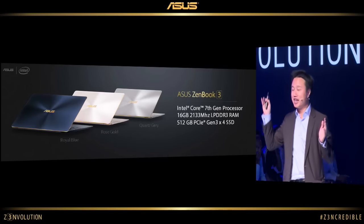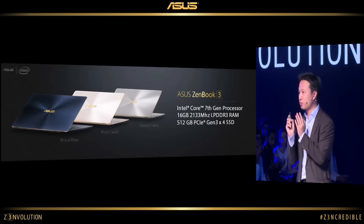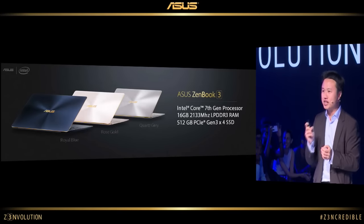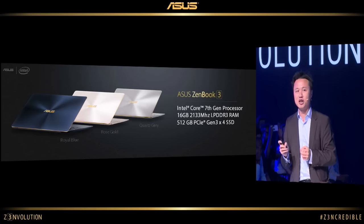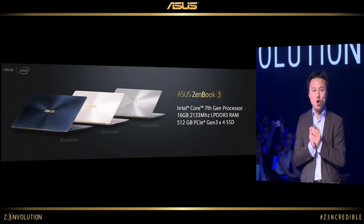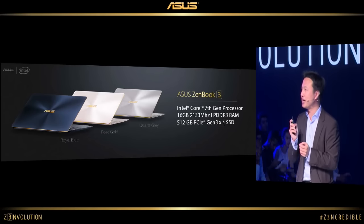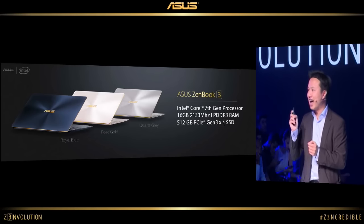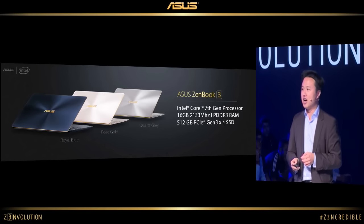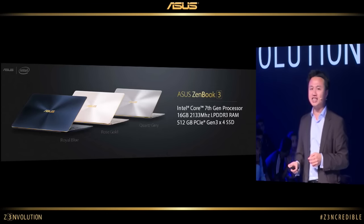Ladies and gentlemen, the Asus Zenbook 3 is truly the world's most prestigious laptop. It's thinner than MacBook, but with a powerful Core i7. The top notch of the Zenbook 3 comes with the Core i7 CPU, 16 gigabytes of RAM, and 512 PCI Express SSD. That is 3 times faster than SATA. It will be available at 147,999.